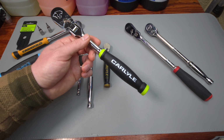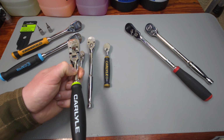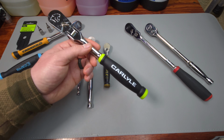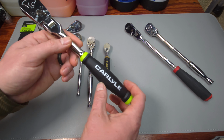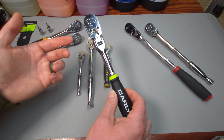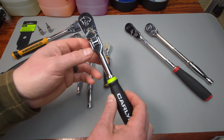While I love Carlyle tools, I've used a lot of them. I really enjoy their ratchets, very low back drag, very smooth. That price point is just going to push a lot of customers away though. A lot of people aren't going into auto parts stores to buy tool truck price tools. So they're gonna have to work on pricing. Other than that, you're gonna have to catch it on a deal or a sale of some sort in order to really get your money's worth.